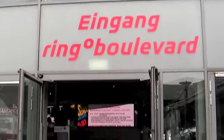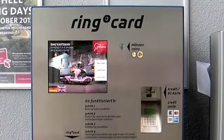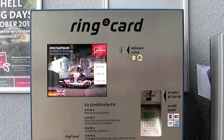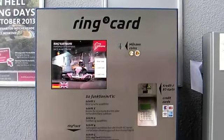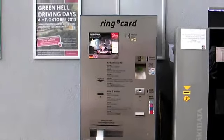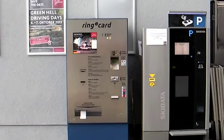Here we have the Ring Boulevard. Let's have a look, see what's in there. Everything you spend at the Nurburgring, you put it on their own ring card. You load it up with money and then go and spend it wherever you want. Luckily I don't need to load mine, as Martin did it for me. Thanks, Martin.